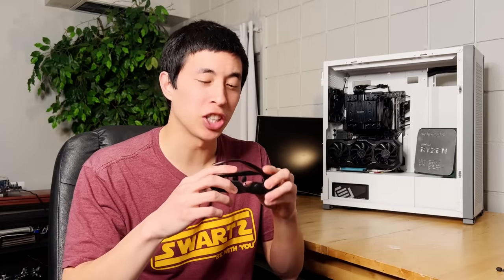Overall, these AR glasses have been a pretty fun piece of tech to explore. And I think they truly shine as a mobile gaming accessory when paired with the Steam Deck or your smartphone.